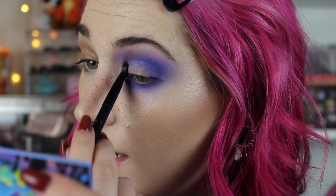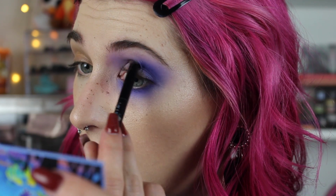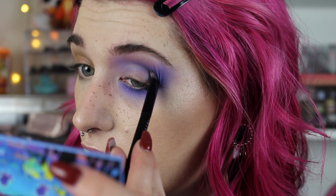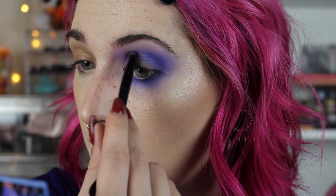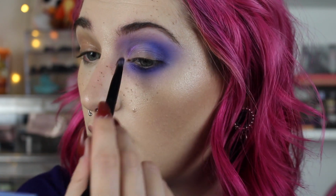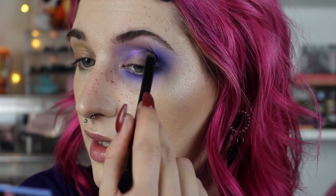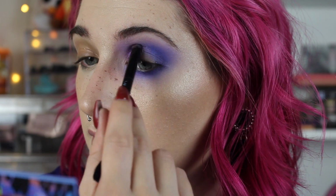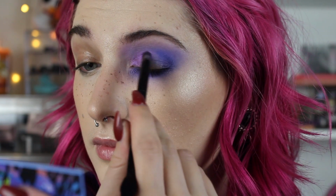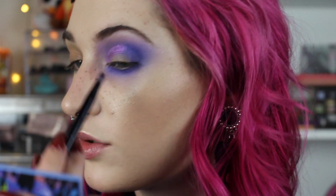And yeah, I'm going to do kind of a cut crease thing. I really like combining a half cut crease with a very blown out grungy lower lash line. I like the mix of the two styles. Taking Mimic first, the lighter of the two shimmers, and I'm just popping that right along where that cut should be. This is such a cool shade.